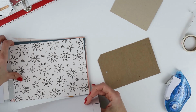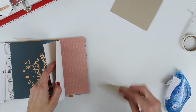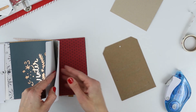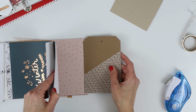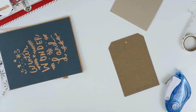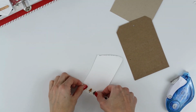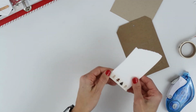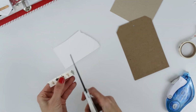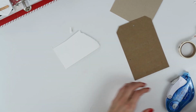I think last year I added the photo onto the back of this tag, and then I put my journaling onto vellum. This year I decided to do the journaling down first and then print out my photo onto vellum. So it's just a little bit different, but it is very similar, and I think it's okay to repeat yourself, especially if it's a design that you like and it's products that you like. So never be afraid to repeat something that you've already done. I think it's totally fine. If you don't want to do it, don't. I think it's totally fine.